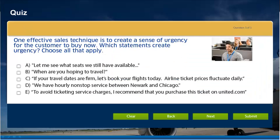One effective sales technique is to create a sense of urgency for the customer to buy now. Which statements create urgency? Choose all that apply. A. Let me see what seats we still have available. B. When are you hoping to travel? C. If your travel dates are firm, let's book your flights today. Airline ticket prices fluctuate daily. D. We have hourly non-stop service between Newark and Chicago. E. To avoid ticketing service charges, I recommend that you purchase this ticket on United.com.